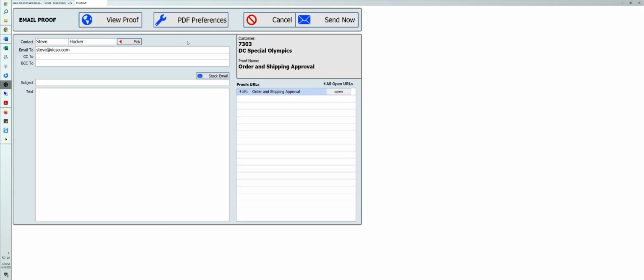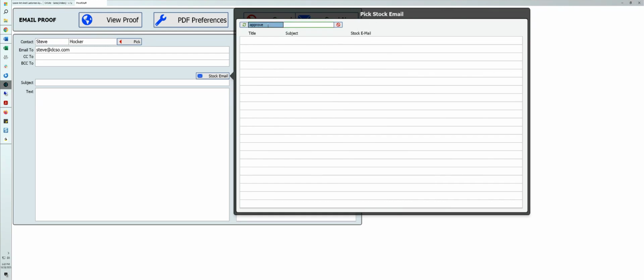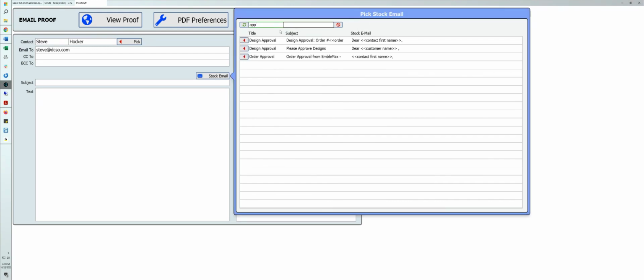Okay, so the next thing it's going to do is bring up a little email dialog box. We're still going to send Steve an email, but there's not going to be any attachments. The email is going to have a link in it. So I'm going to go to stock emails and type in the title, approve. I have lots of stock emails. Oops. So we have an order approval.